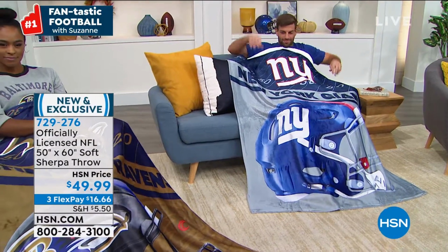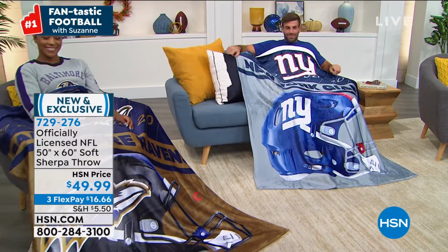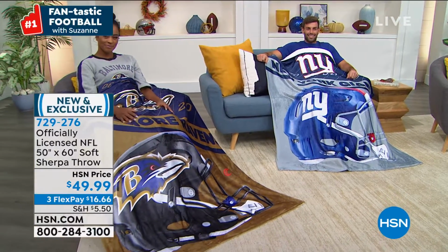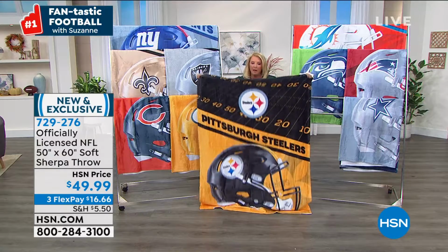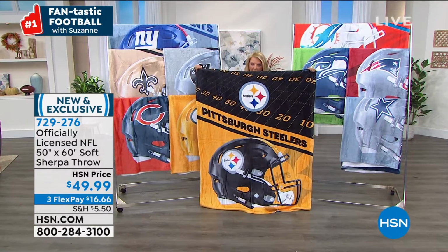Do I have all 32 teams? Well, 31. I have 31 teams. So other than Washington, once again, sorry about that, Washington fans. But I have all teams. If you go to .com, you can see the full size of these.